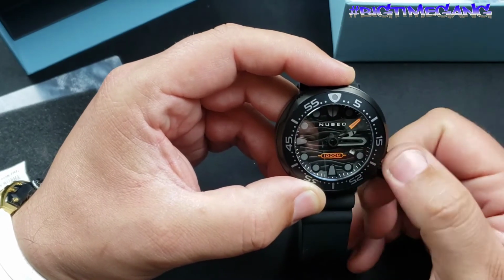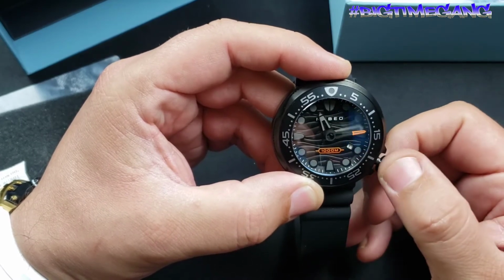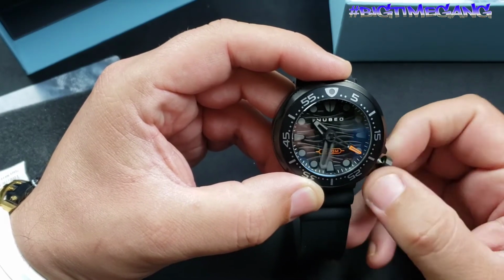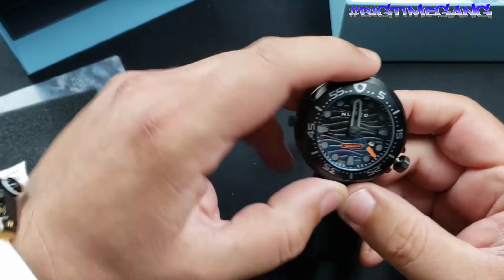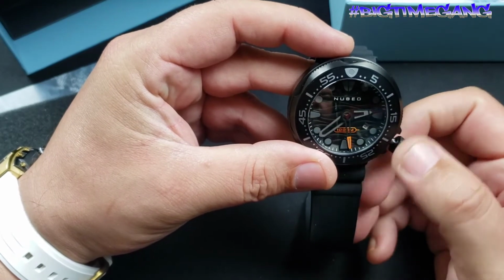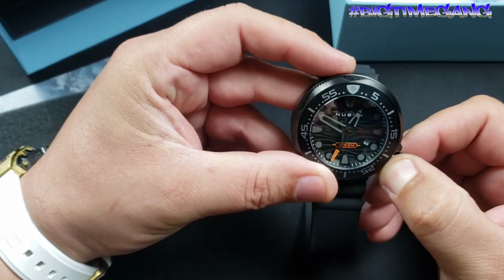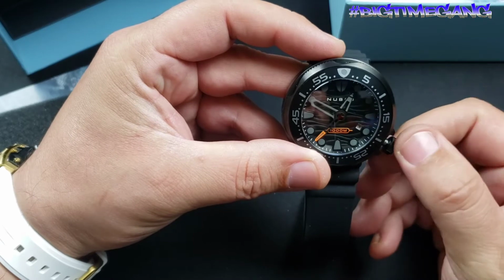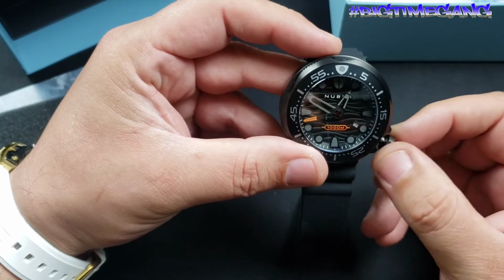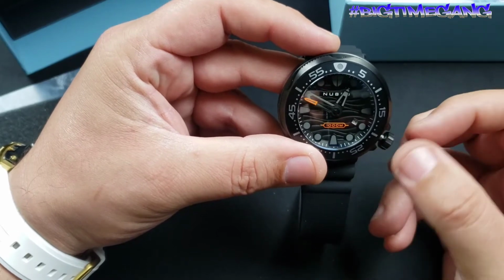Let's set the time. Those hands are humongous. Okay, I know the time is after 12. 12:50, almost 1 p.m. Oops, what am I doing? Okay, 12:50, and then we'll do the date. I know my NH35s. I know that the date on the NH35 is always turned clockwise. And we want to get to the 29th.